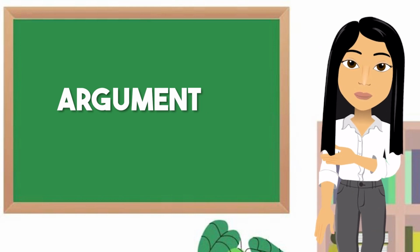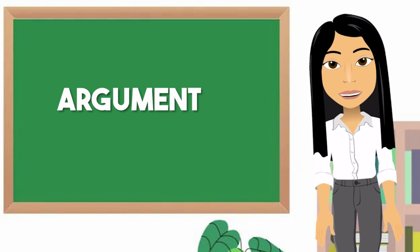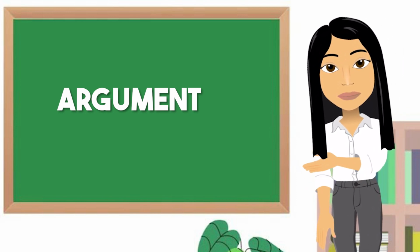A very common spelling mistake there. Argument, no E. An argument spelled like that even looks wrong to me. I feel like the E should be there, but no.